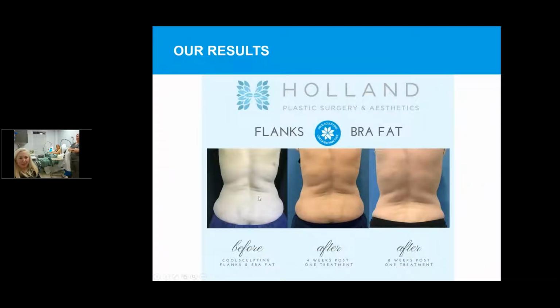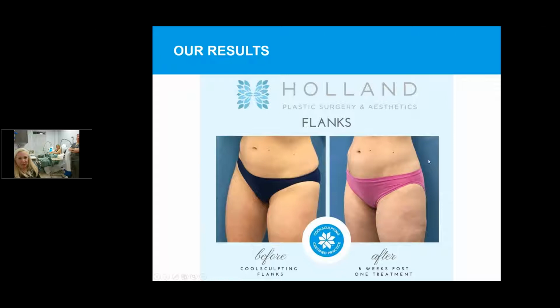And these are patients in our practice, CoolSculpting of the flanks and the bra fat area, and this is 8 weeks after 1 treatment. And then a flank treatment, 8 weeks after 1 treatment.